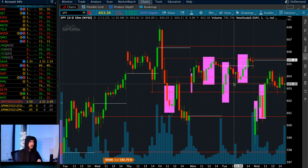right here, right? You can see the same candle form right here, overall trend was bullish, right? Same candlestick form right here, overall trend was bullish. Green, red, green.